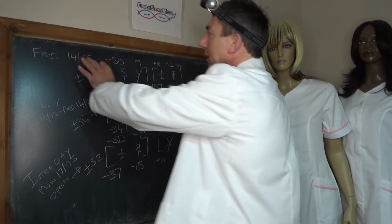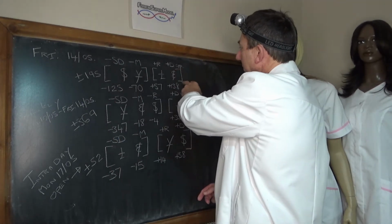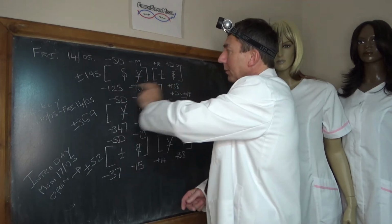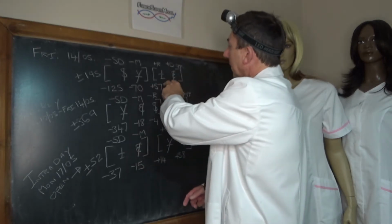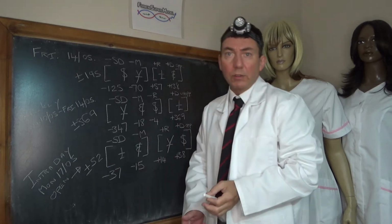Right, Friday the 14th, then the last full trading day, we had a positive opposed driver in the euro plus 138. Front and back door flows mainly coming out the dollar at minus 125, out the yen at minus 70, and the pound was a positive rock at plus 57. Activity plus or minus 195.